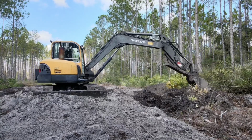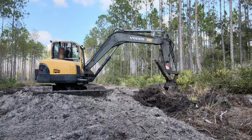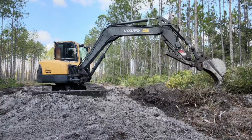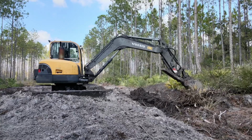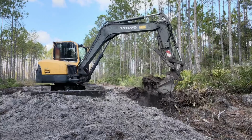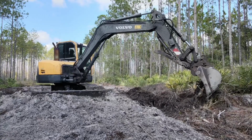So here we're back to clearing. We're digging up stumps and scratching up stuff, and we're burying it under the ditch, in a place that's not going to be a problem, and we're producing dirt for the road like this, and fortunately we have a lot of good dirt to deal with here. So that's what's happening.